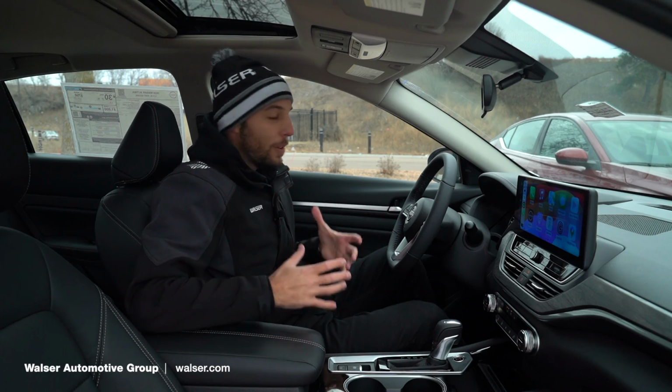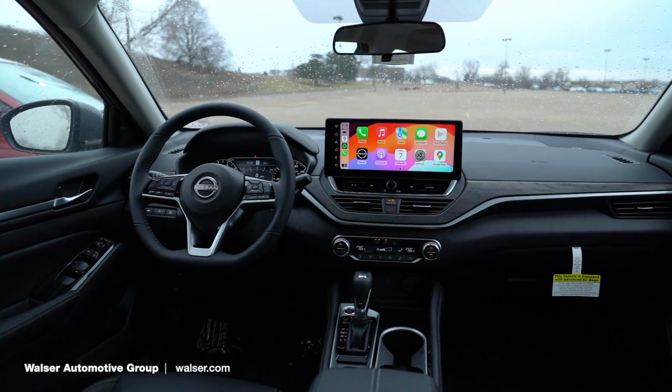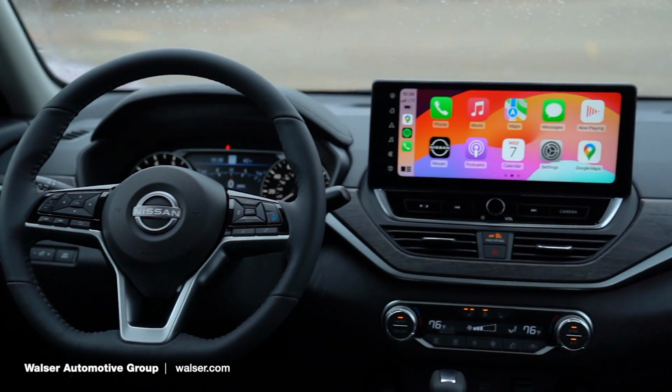So it's a little harder to tell with the SV with the premium package because it does add a lot of similar stuff, but if you were looking at the standard SV, that's about a $2,400 package that gets added in, which is going to come more standard. For a couple grand more, you can hop into the SL.